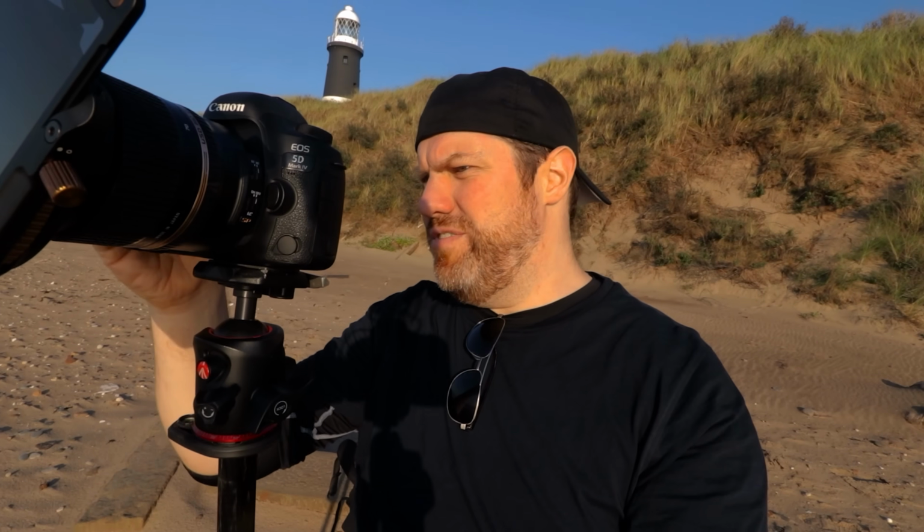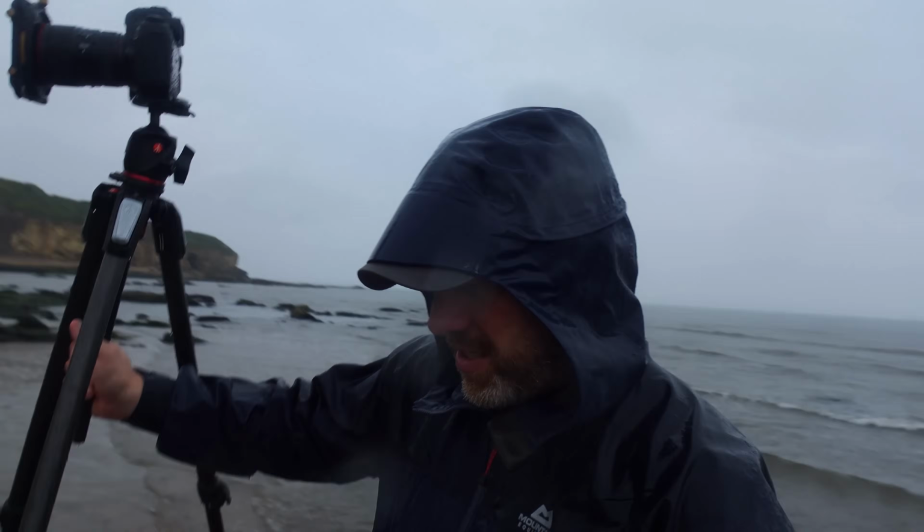You could do long exposure if you've not done that before. I think that works really well for landscape photographers. ICM as well, intentional camera movement. I'm not the biggest fan of that, but it works pretty well. You could go black and white, do some street photography in black and white, or portraits in black and white.